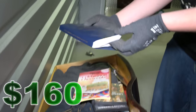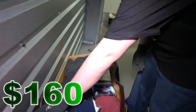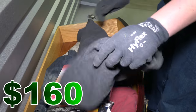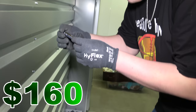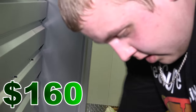What is that? A little thing. The Book of Mormon. Okay, I don't know anything about the Mormon religion. The only thing I know is the South Park episode about it, which is hilarious. So, if you're Mormon, don't be offended. Some jeans. What is that? Sour diesel, 84% THC. There you go, man.